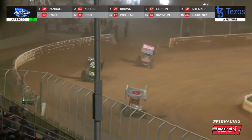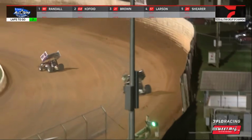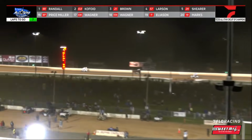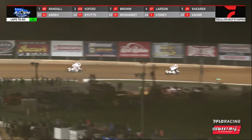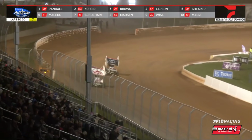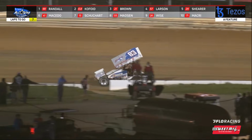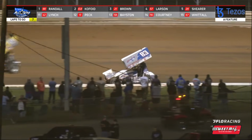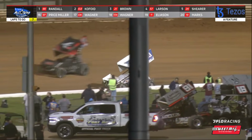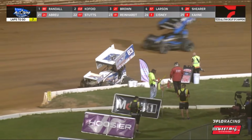What a story this would be if Chase Randall could win the Tuscarora 50 in his first one ever. Kofoid off the pace off of turn number 2. Buddy Kofoid off the pace on the back straightaway. And the caution flag will wave once more. Oh, boy. You gotta be thinking what's going through the head of Chase Randall. You're getting oh so close, and caution after caution after caution.